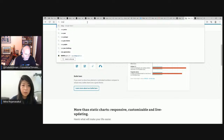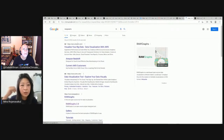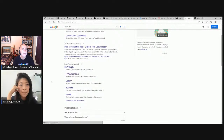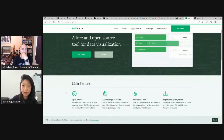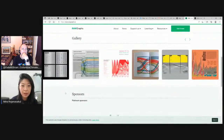And that's just raw graphs dot com, or I think it might be dot io. If you Google it, I think it'll come up as a top link. Not Amazon. It's always the big boys. Raw graphs IO. There we go. It's open source. That's interesting. Yep, open source. I think it's developed by Density Design, but don't quote me on that.